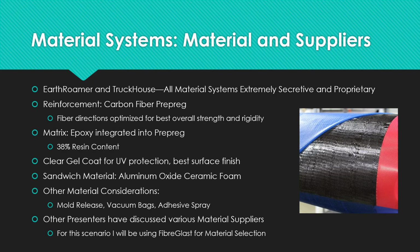For material selection, a carbon fiber prepreg is the best choice for the reinforcement. The fiber directions of the carbon fiber prepreg are optimized for best overall strength and rigidity for the camper structure. The matrix used is the epoxy integrated into the prepreg, and the specific material I chose for this scenario was a unidirectional carbon fiber prepreg, which contains about 38% resin by volume. A clear gel coat is also needed for better UV protection and to provide the best surface finish.